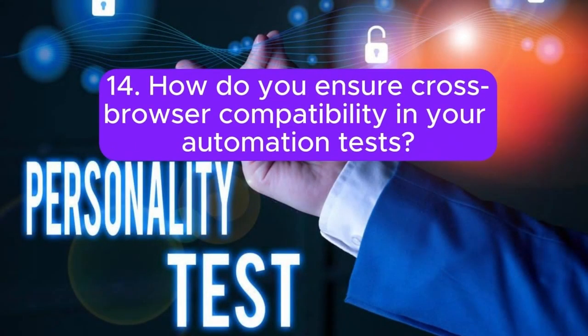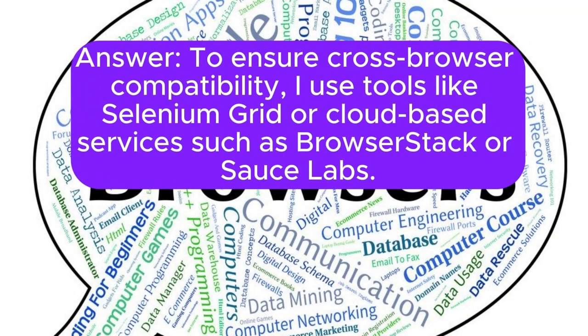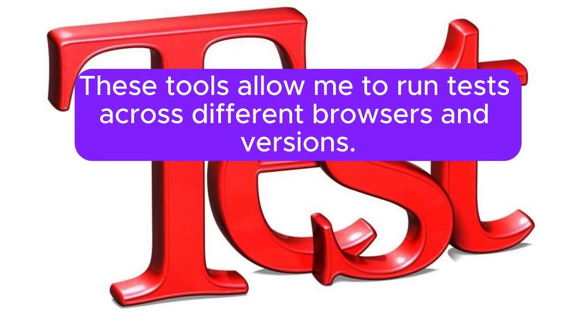14. How do you ensure cross-browser compatibility in your automation tests? Answer: to ensure cross-browser compatibility, I use tools like Selenium Grid or cloud-based services such as BrowserStack or Sauce Labs. These tools allow me to run tests across different browsers and versions.